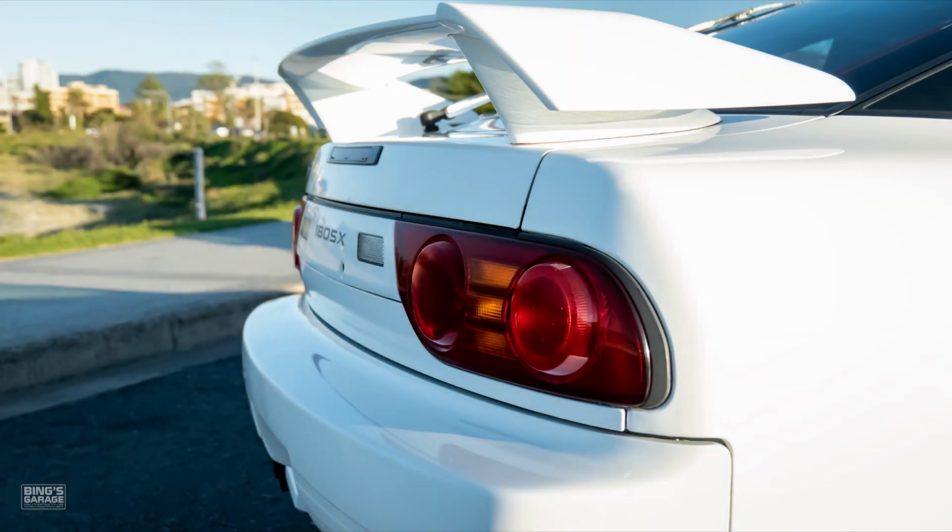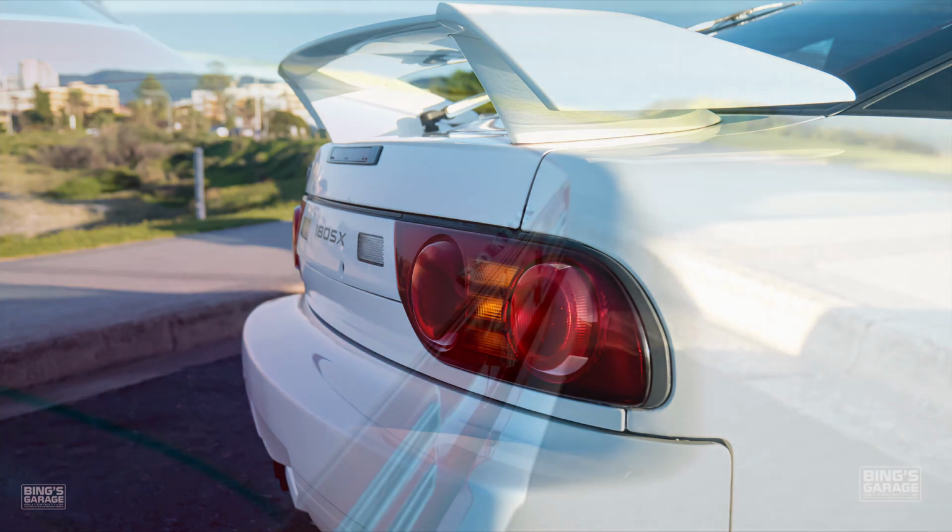I like this angle of the 180. It shows off the Type X spoiler and the taillights. These things have gone up hugely, as has just about anything 90s Japanese. A rare car and a really nice, well sorted car.